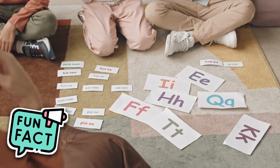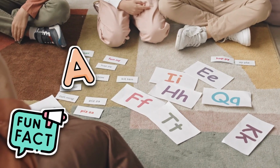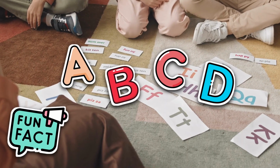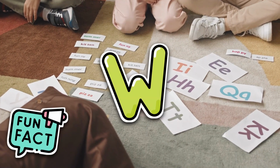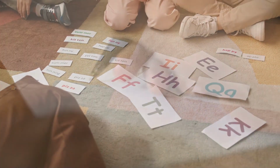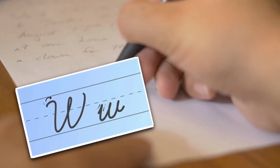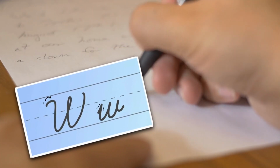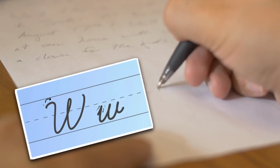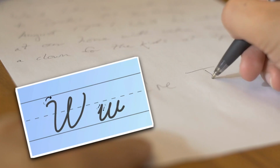W is the only letter with 3 syllables. Let that sink in. A, B, C, D, all one-beat wonders. Then W shows up, demanding 3 syllables like it's the Beyoncé of the alphabet. In cursive, it almost looks like 2 U's again. Maybe cursive was trying to make things right. It's a letter that can't decide what it is. A shape-shifting, syllable-hogging international mystery wrapped in a typographical accident.